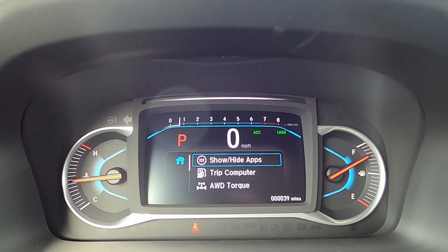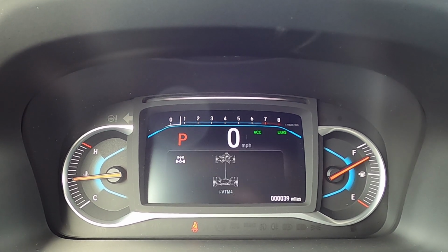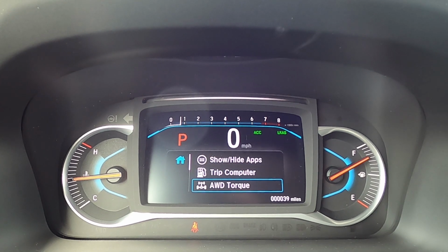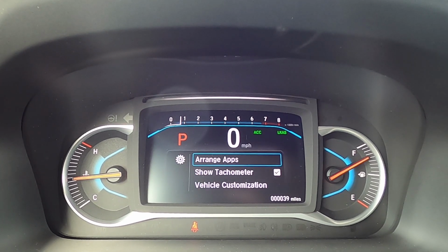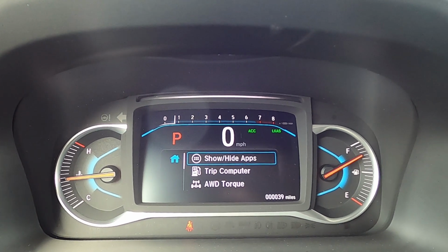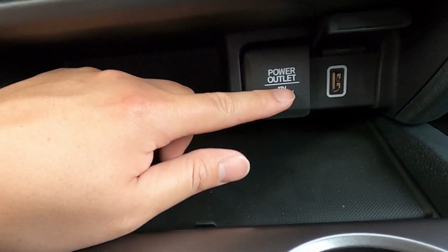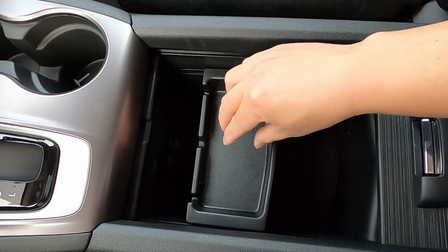Inside, you have a nice large 7-inch info screen in the gauge cluster. It replaces both the speedometer and tachometer and shows you all the usual stuff such as trip computer, fuel economy settings. It's a nice setup. And there's plenty of ports up front. You get one USB port and a 12V outlet underneath, and also a pair inside the center console.